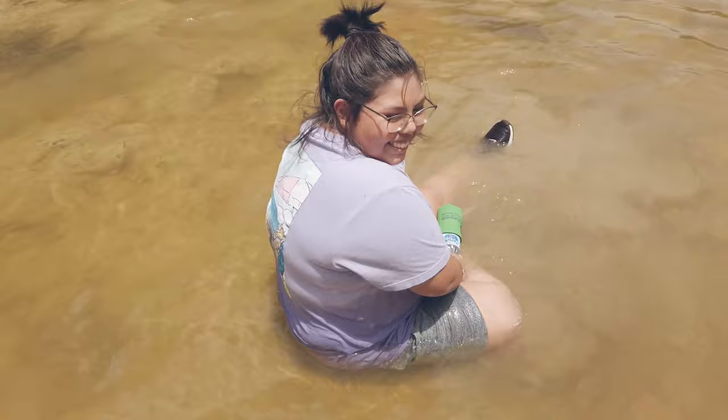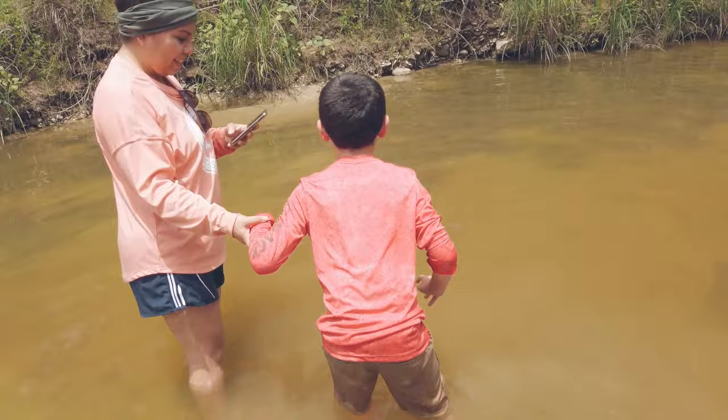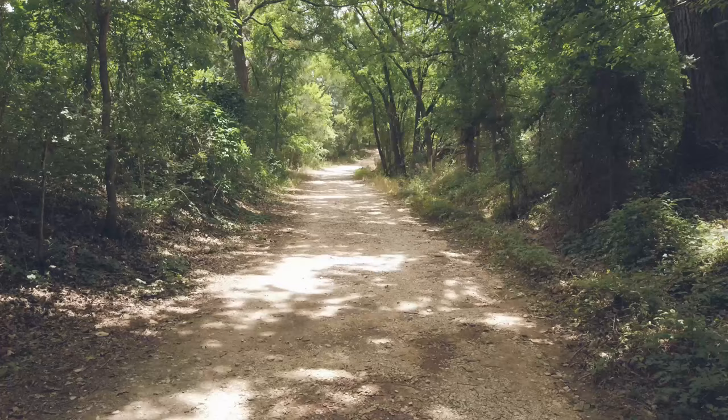You can only imagine how these tracks were made long ago. You can cool off and step into the past with these amazing fossils. Even Peanut wanted to cool off in the Paluxy River. We put on our shoes and enjoyed the rest of the Paluxy River Trail.